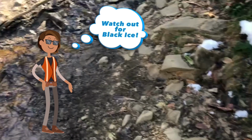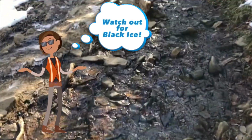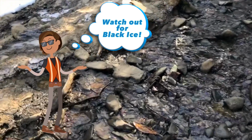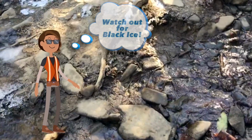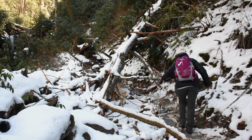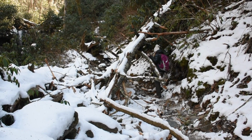These trails get a little messy when you have to cross over snow, ice, and water. See that? Yeah, that's black ice. So you just gotta be careful.